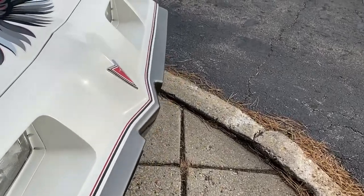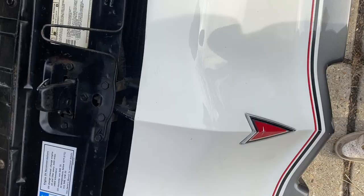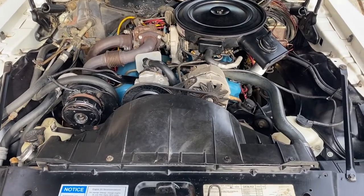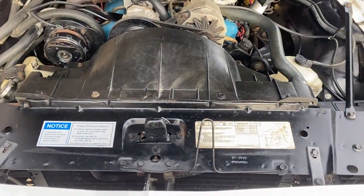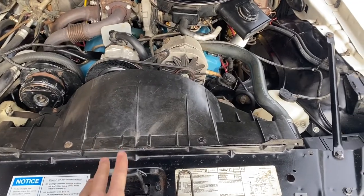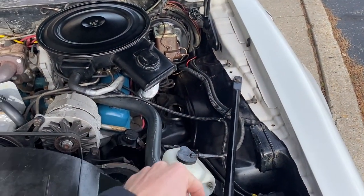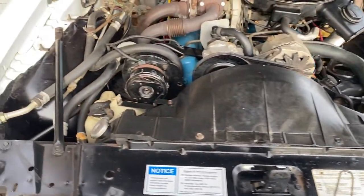So why don't I pop the hood here? We'll open it up. Oh, I need two hands again. I paused the video accidentally. Here we go. Your 4.9 liter turbo in there. The whole idea, the concept of that's pretty cool. Original stamping there. Pretty much all factory original. The only thing I can tell that's not with the car is the little piece of, I call it a snorkel, that connects from there to there. That looks like the only thing that's missing.